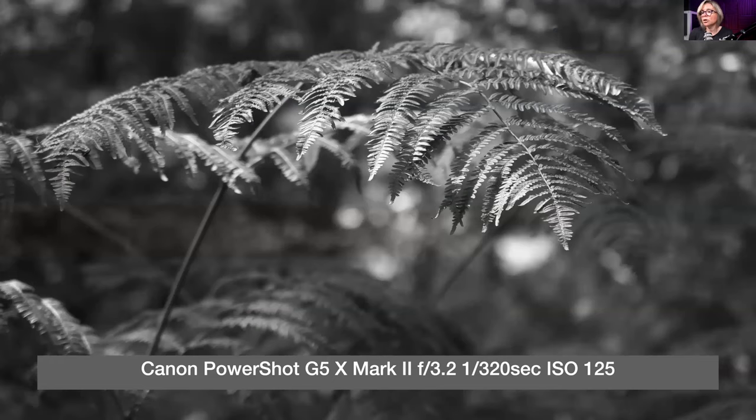Now, I wanted to show you this just to show that you can restrict depth of field if you want to. In this instance, I've gone in quite close and I'm probably using the longer end of the lens, because that limits depth of field as you go close, and as you use longer focal lengths, you get less depth of field.